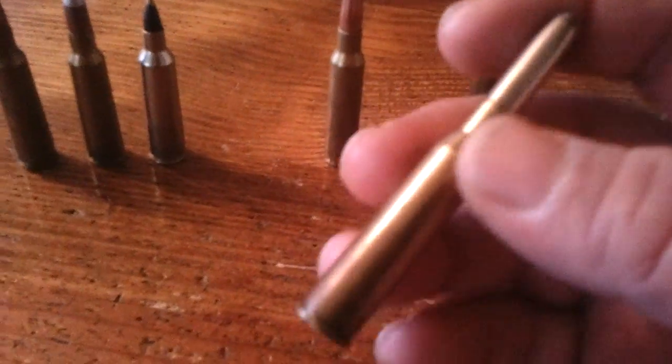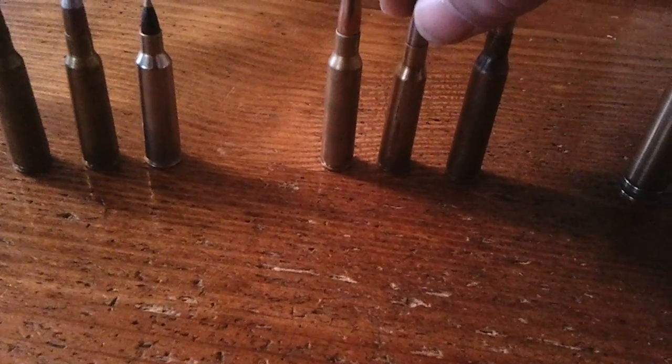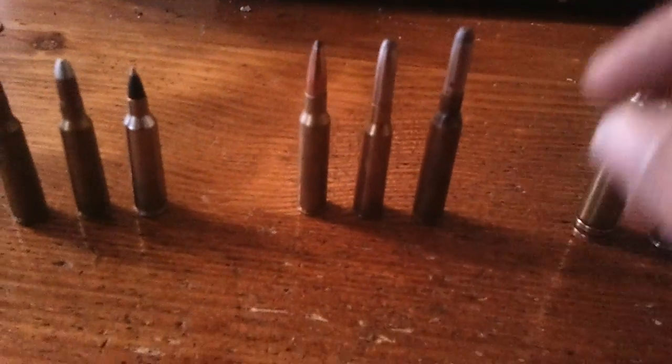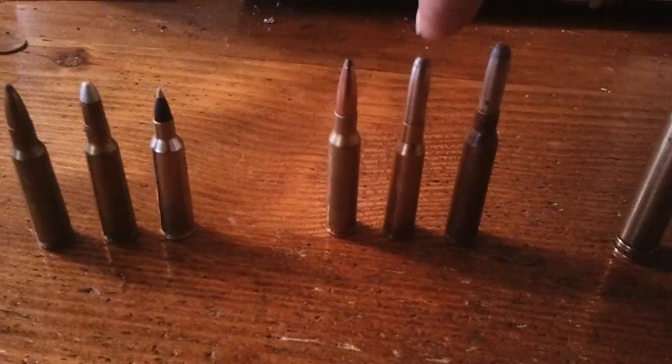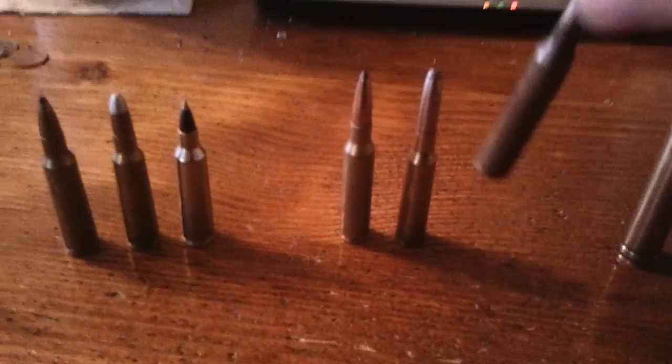Well, I only had one locking lug, so if you didn't get it seated just right, or you had a little bit of headspace issue, that bolt would come flying back in, hit you in the head, and kill you or take your eye out. But the 6.5 is the better of the two. If you got a 7.7, just be aware of that.